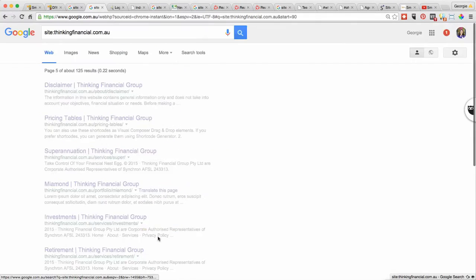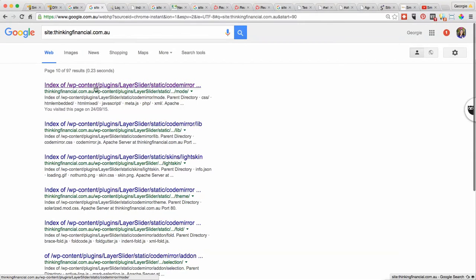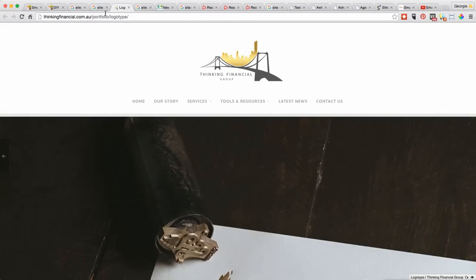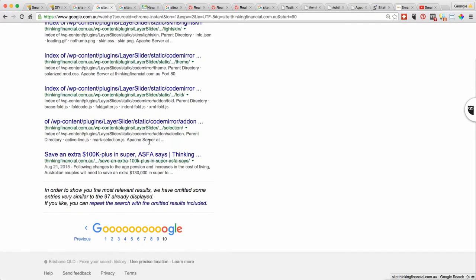Then if we go to the very end, you'll notice that there's quite a lot of WordPress plugins coming up there. If we click on one of these links, it takes us to this. It's just not something that you particularly want people to be going to or seeing or to be live in Google. In WordPress, it's usually as simple as ticking various boxes in the SEO plugin, I use the Yoast SEO plugin, to make sure that various sections of the site aren't being indexed.